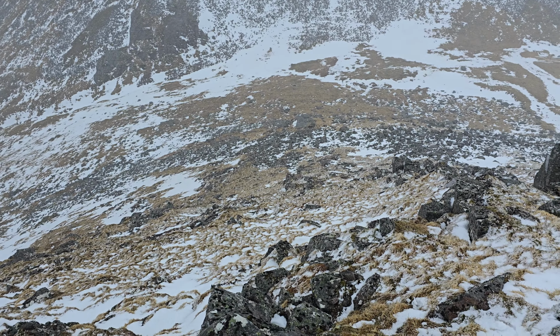Unfortunately, this is every bit as bad as people say. You're basically walking down one big river. But the views aren't bad. Path goes down there, but it's so wet, so I'm keeping to the high ground.